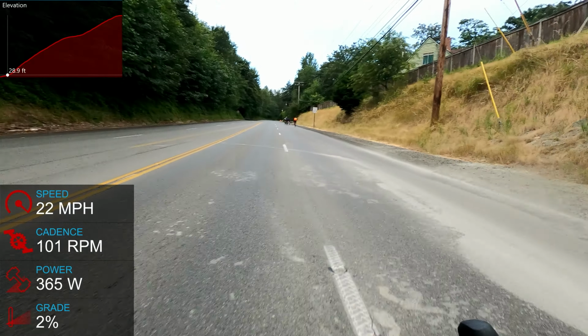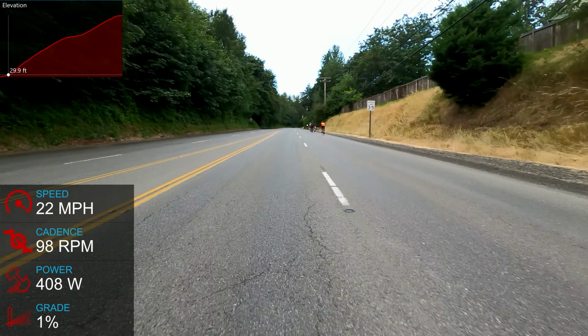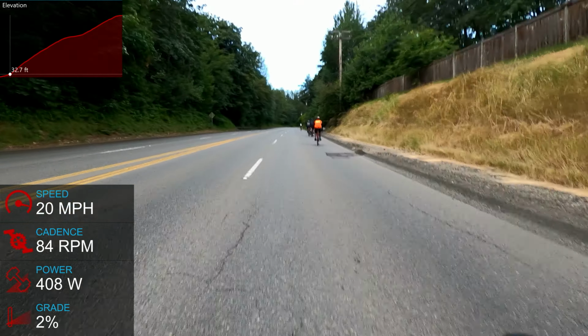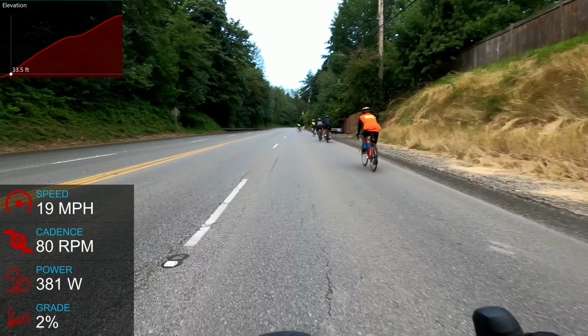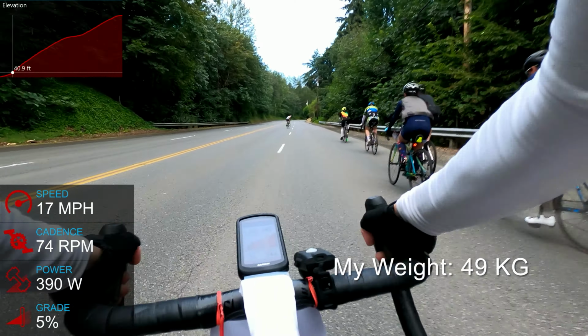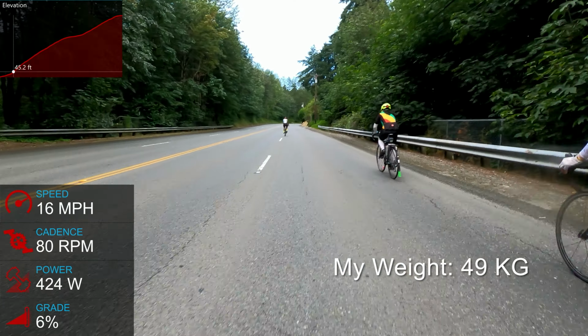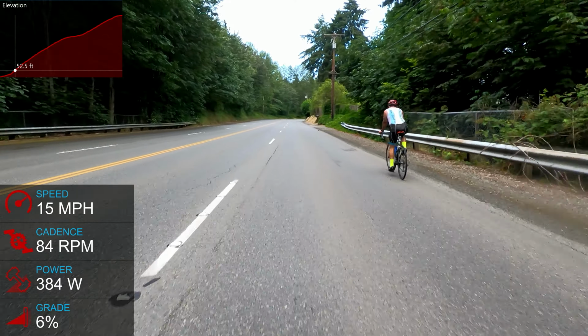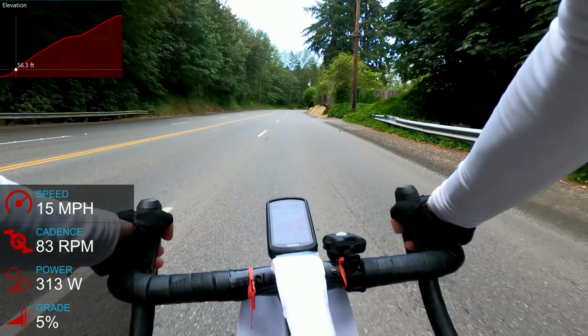But context is, up to this point, mile 37, I've been drafting my three friends very kindly, and I've been saving my energy anticipating this hill. So we started guns a-blazing. This is definitely not something sustainable for me, but I just saw the big crowd and I really wanted to go for it. So definitely burning a lot of matches right now.